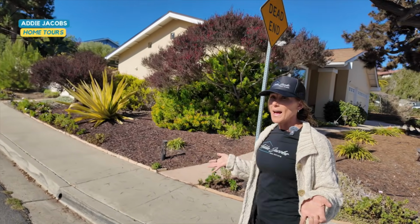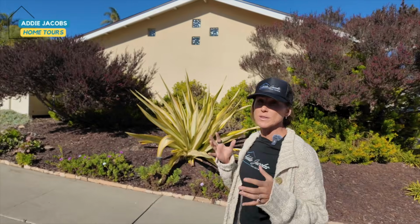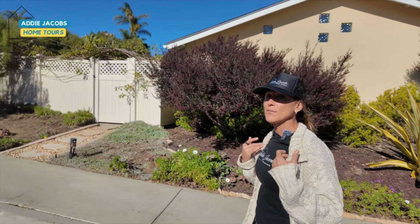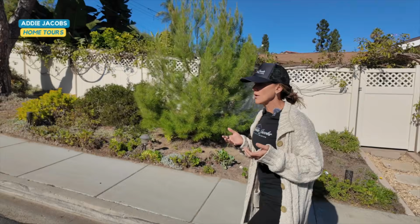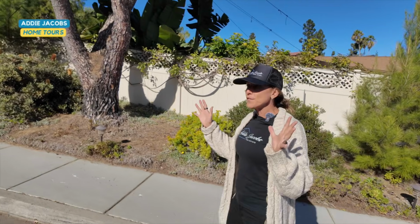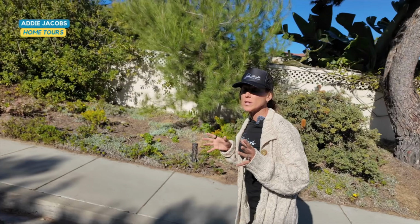Something like this does not have any HOAs, so I always say make sure that you look around at your neighbors and you're okay with what you're living next to, because you can't pick your neighbors. So I have a great story about this. There's a beautiful home down in PB that was for sale maybe 4 or 5 years ago, and they gutted it and rebuilt this beautiful home. And I showed it to probably 4 separate buyers. They all loved it.